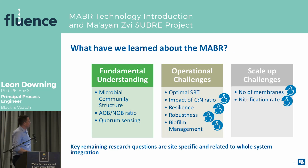All right, so what have we learned about the MABR from this facility up to this point? There's some sampling going on to investigate some of the fundamental understanding. But I think there's been a lot of learning around these operational challenges. A lot of this understanding of the impact of the C to N ratio. So what happens when you get a very large COD load into the facility? What happens to your nitrification rate? How sensitive is the nitrification rate to your COD loading?